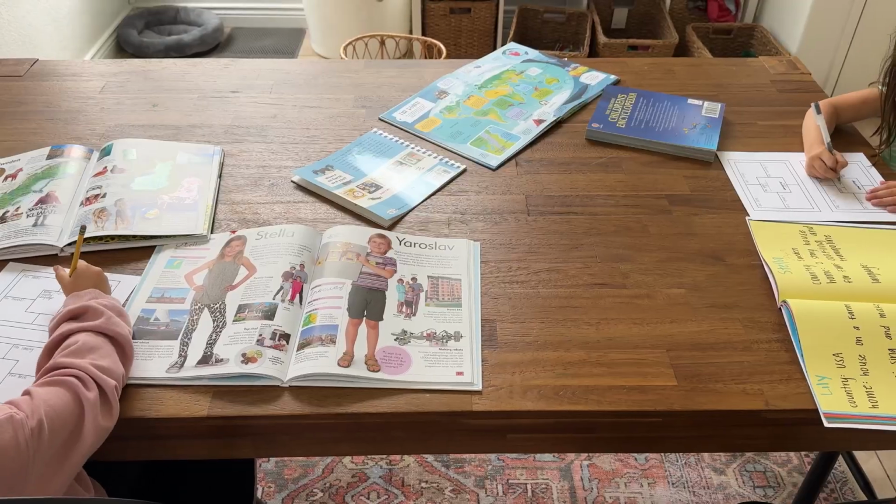Ooh, she lives on a farm in Ohio. So do we have something in common with Lily's family? We love s'mores and we live in the United States.